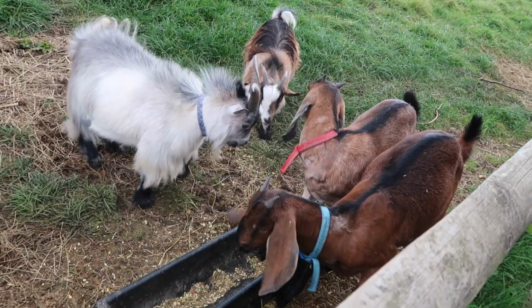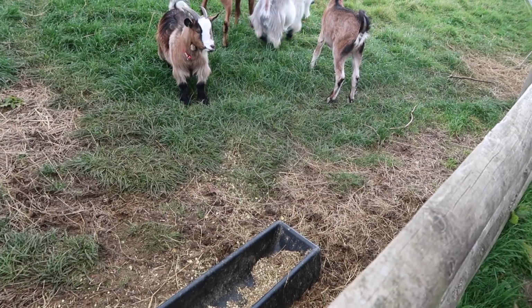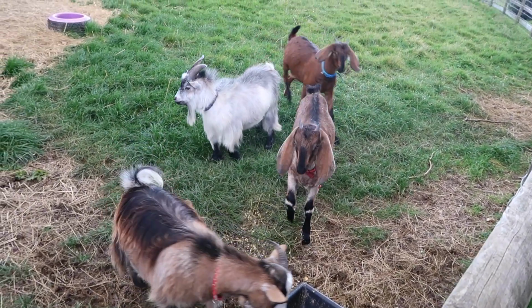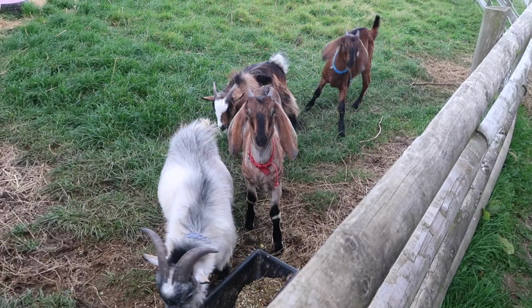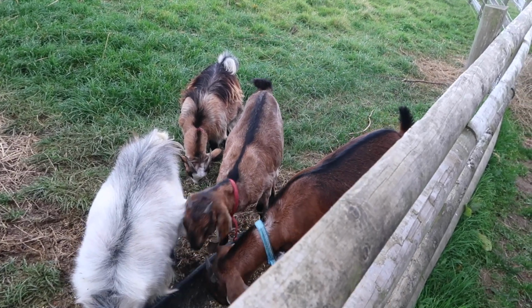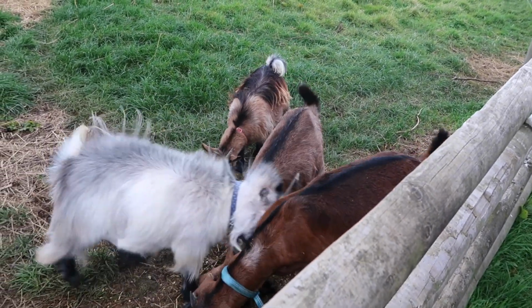When they first came here, oh Jolly, Jolly, when they first came here, I couldn't get used to the noise that was coming from them. I kept thinking it was one of the children crying. Oh, and now you're doing it. Brilliant. All's peaceful in the goat world, not clearly.